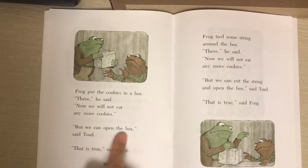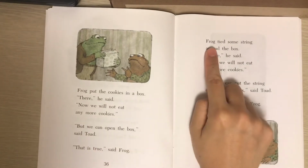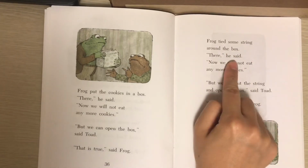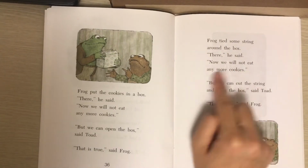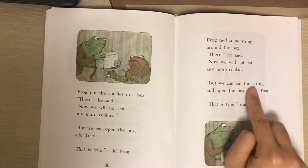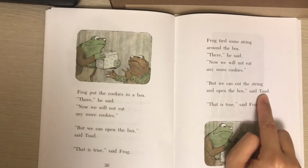"But we can open the box," said Toad. "That is true," said Frog. Frog tied some string around the box. "There," he said. "Now we will not eat any more cookies." "But we can cut the string and open the box," said Toad.